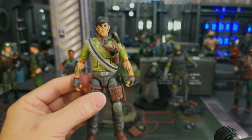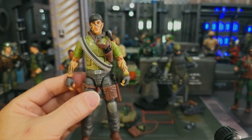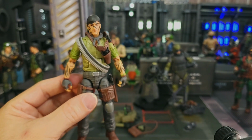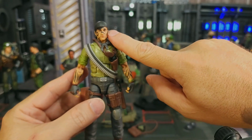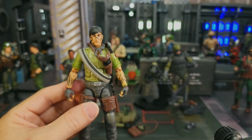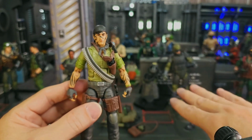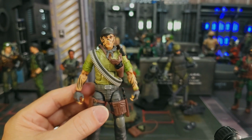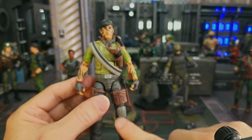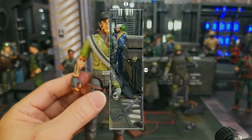Awesome. All right, now let's take a look at Tripwire. But we're not going to look at all their articulation, because their articulation is going to be about the same as this guy, except Mutt and Tripwire's articulation is going to be hindered by their vests, and we're familiar with that. We've seen that many times in this line. So basically going to stick with this guy's articulation for now. We'll show you if there's any differences.